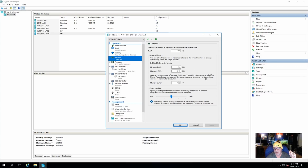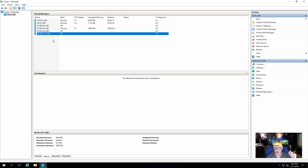But you're going to find that Windows 7 is pretty frugal with RAM, just like Windows 10 is, and Windows Server 2016. So I'm going to go ahead and start that one as well. And then once both of these virtual machines get up and running, we'll go into them just so I can give you a look, see what they're looking like.